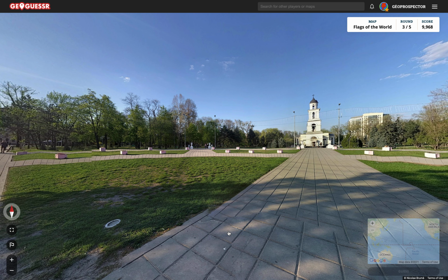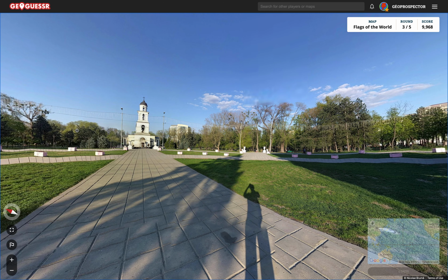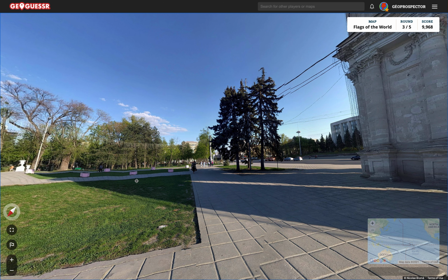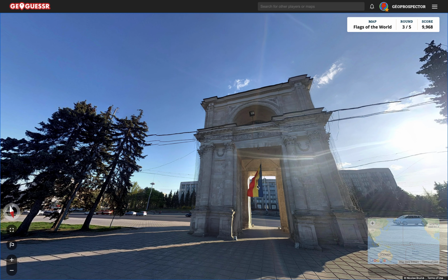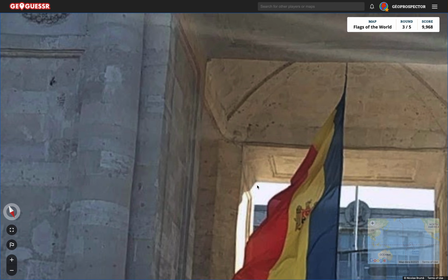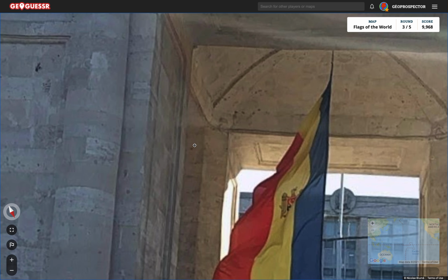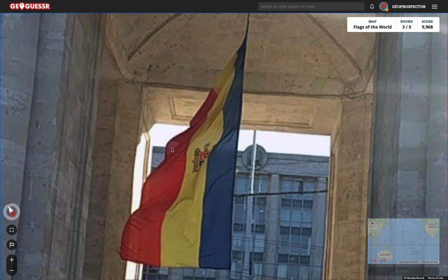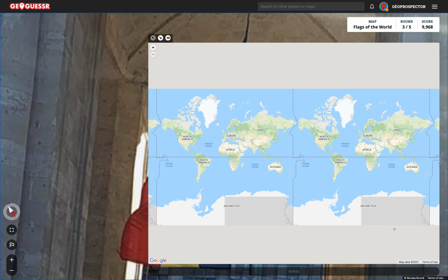Okay, the flag is presumably... I don't see a flag here. In the distance, maybe? Aha. Okay, well, this is a European flag. There's a few flags here that are similar. There's Romania, I think, looks similar to this, with the red, yellow, and blue.